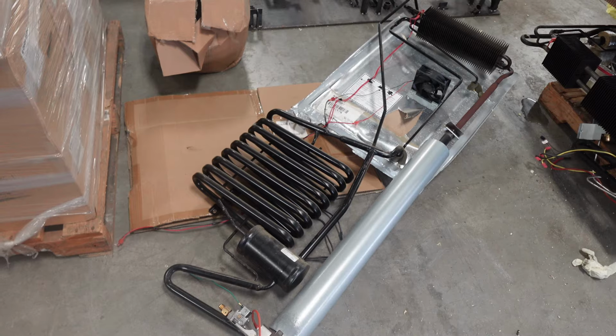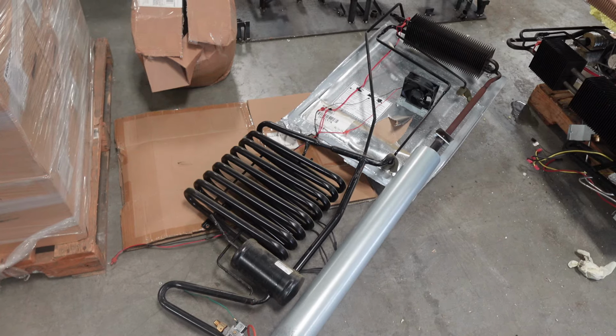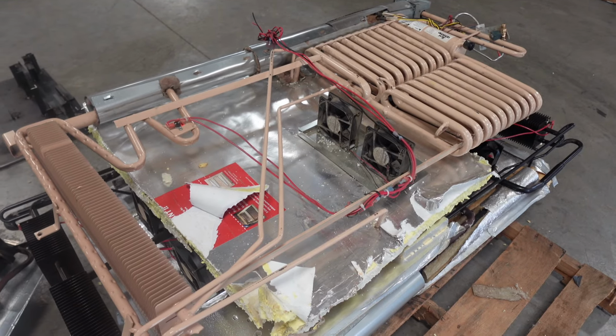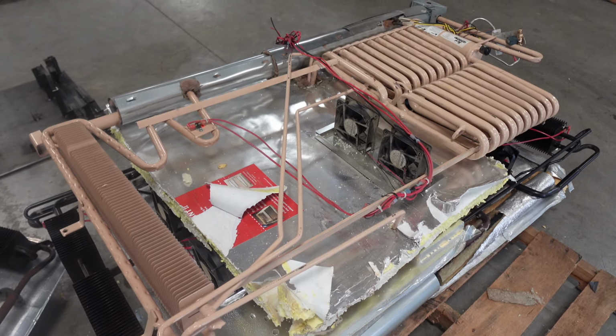I'll pass. Well, there's the back of an old absorption fridge. We used to have one of those. Not anymore. I think this is one of the Amish back here. I'd have to check that. It definitely looks a little better than the first one I showed you.